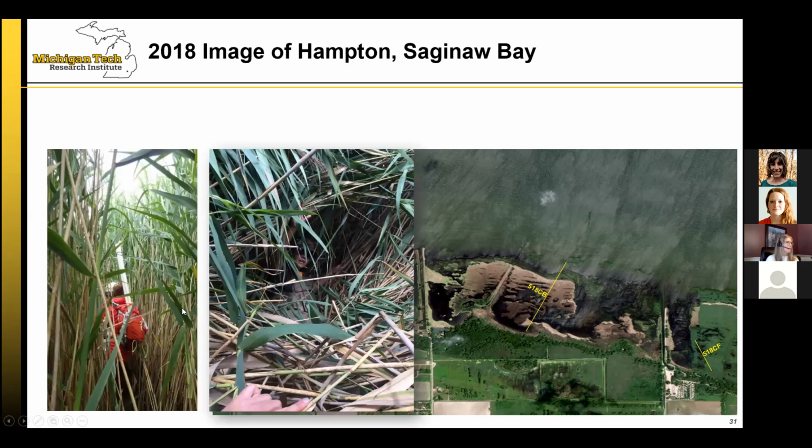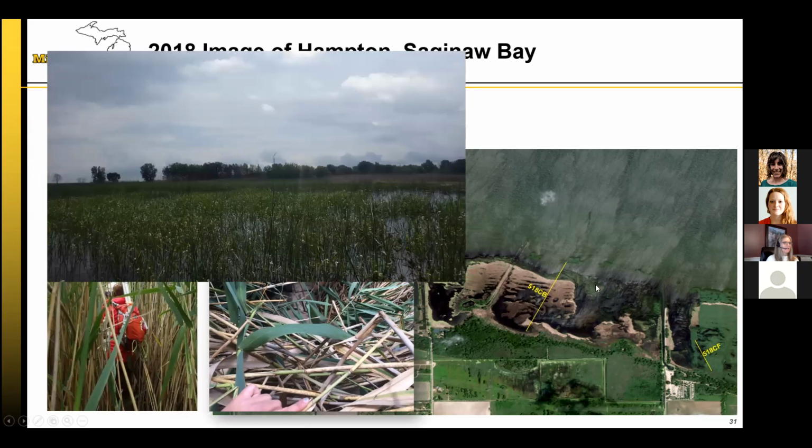And what this site looked like before, going through this transect, 518 CB, it was so dense you could barely see the person in front of you. I was out there after, when it looked like the 2018 image, and looking back towards the pier, it looked like a case where the treatment worked. It looks like a nice wetland complex, and you can see the trees along the pier there, and also a patch of the standing dead frag still there.